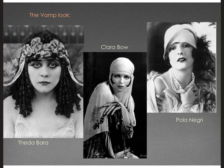So here are some screen sirens, Theda Bara, Clara Bow, Pola Negri, and they're all showing you this very heavily made up look. This is also sometimes called the vamp look, that really heavily done smoky eye where there's eyeliner, you know, really smudgy underneath the lower lid, really super dark lips. Hair accessories or hats or headdresses pulled way down low over that brow so that you can barely even see eyebrows, right? The vamp is kind of the older, more jaded sister to the flapper in terms of fashion sensibility.